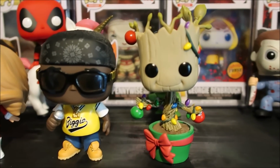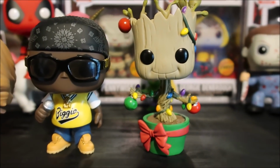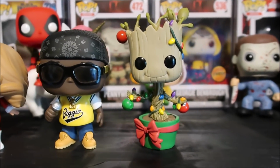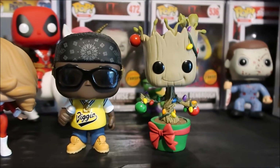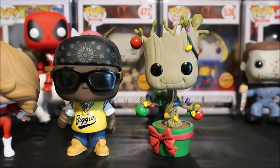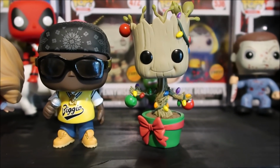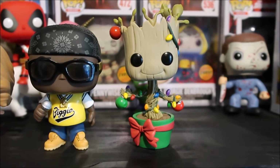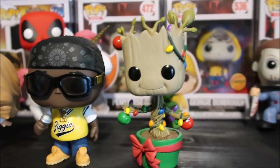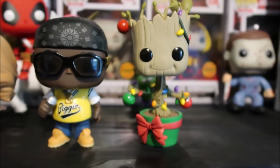And then we've got, I love this group, man. This is perfect for the holidays. Great to display near your Christmas tree, by the stockings. That's what I do. I got a whole bunch of Christmas Funko Pops I display every single year. And this year is going to be even better because I got more than last year. And I'm sure I'm going to be getting a couple more before Christmas.